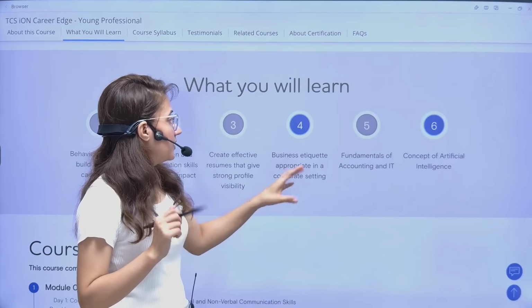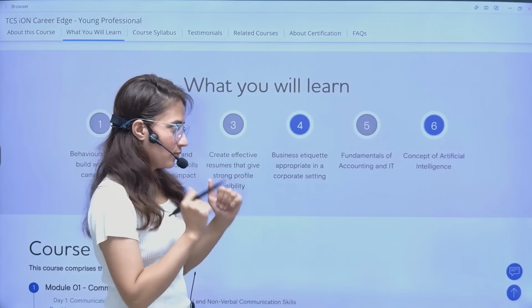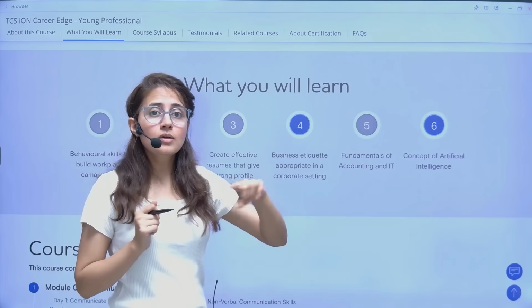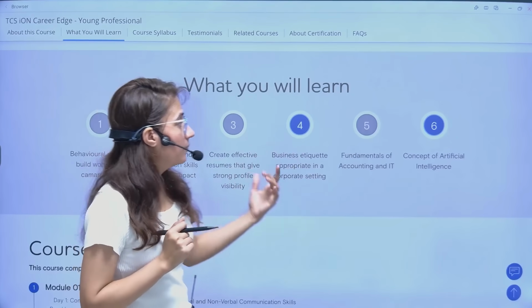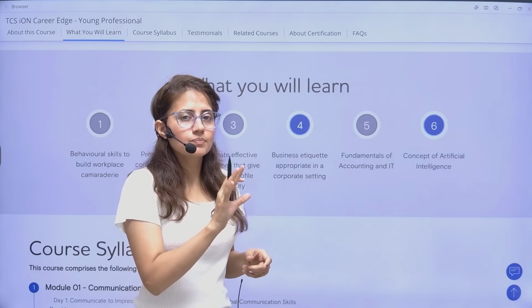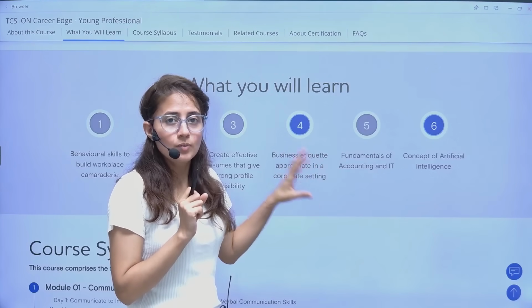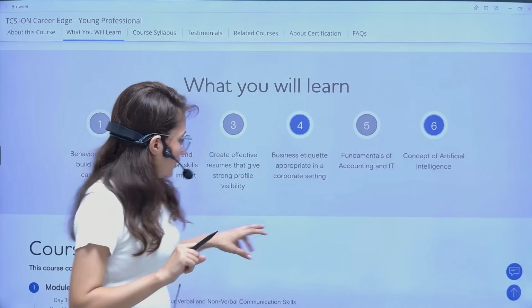Business etiquettes appropriate in a corporate setting. That also you need when you're going to enter the corporate field. Fundamentals of accounting and IT as well. That's great. And concept of artificial intelligence. So I think this is the best one. You must not miss this. You must go for this course, right?